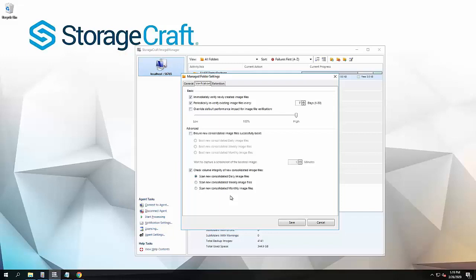Basically, at midnight by default, ImageManager will do its consolidation. It will then do its basic verification first, so that's the MD5 verification or the CRC verification. What that does is tell us that the image is what ShadowProtect created. It's saying it's valid, it's not corrupt. This image is exactly what ShadowProtect created.